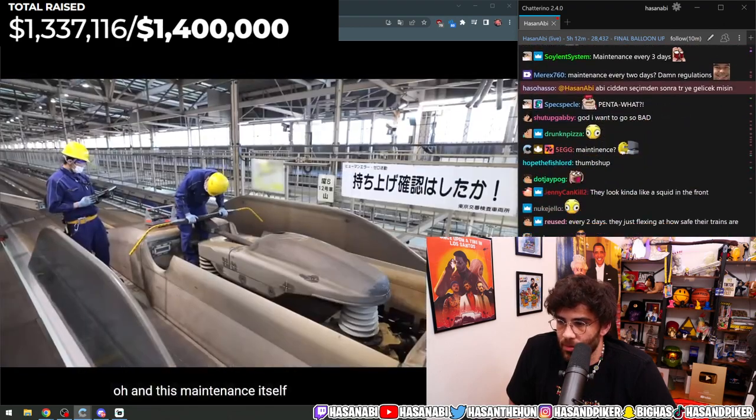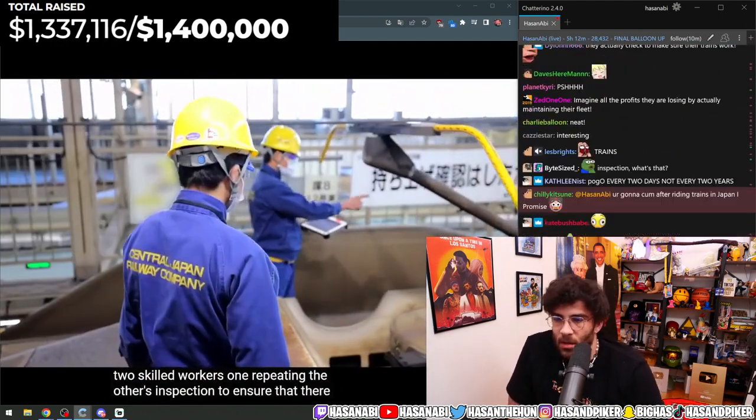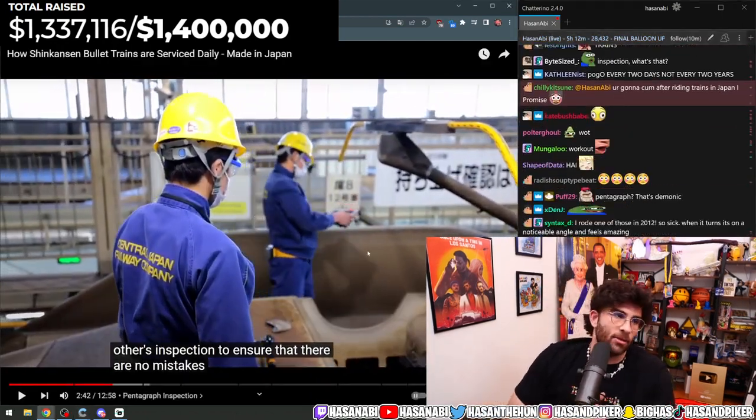Oh, and this maintenance itself requires 2 skilled workers, one repeating the other's inspection to ensure that there are no mistakes.